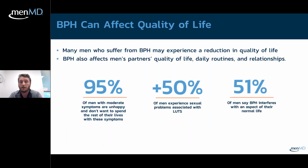So BPH is a disease that can really affect a person's quality of life, not only for that individual, but also for their partners. Most people with BPH, when this becomes severe, know where every bathroom is, wake up multiple times, which can also wake up your partner at nighttime. 95% of men who have moderate symptoms of BPH are unhappy and want something to change.